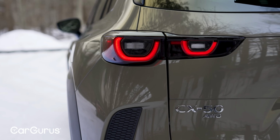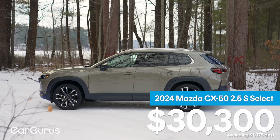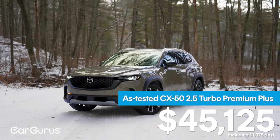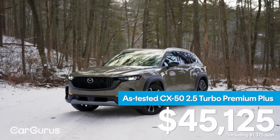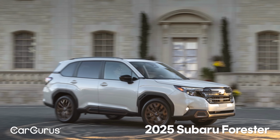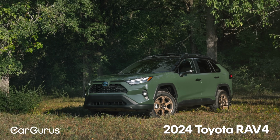The 2024 Mazda CX-50 starts at $30,300. There's 8 trims, and mine, which is the Turbo Premium Plus, is $45,125 as tested with Destination. The CX-50 competes with basically everything. The Subaru Forester, Honda CR-V, and the Toyota RAV4. And let's not forget Mazda's own CX-5.